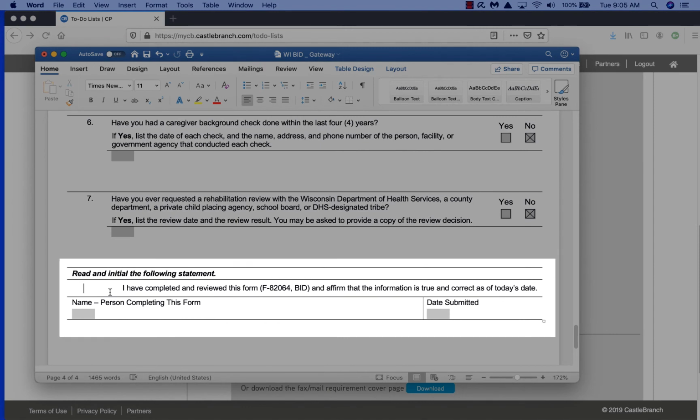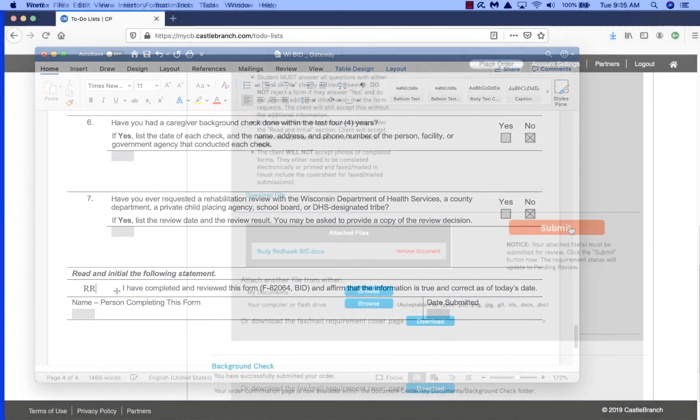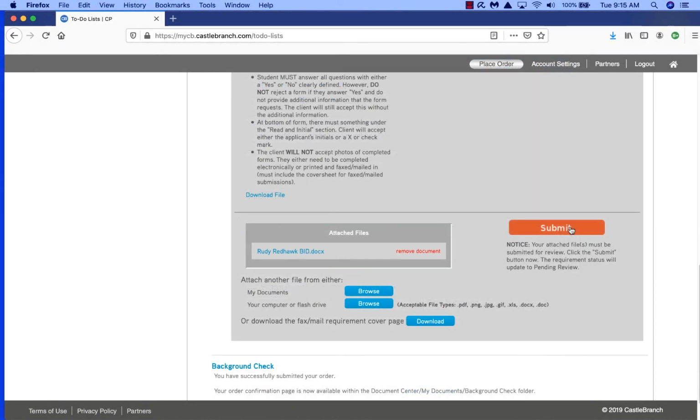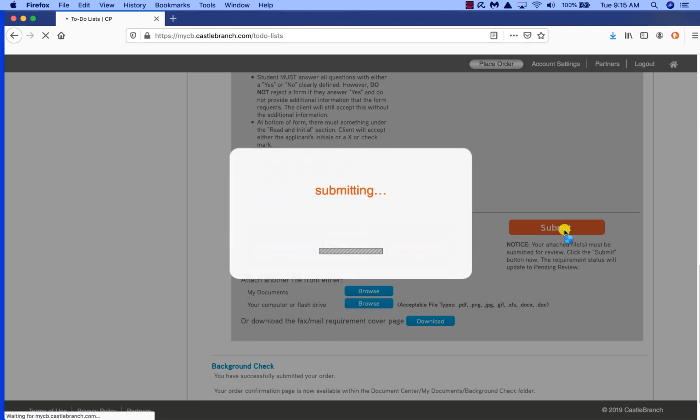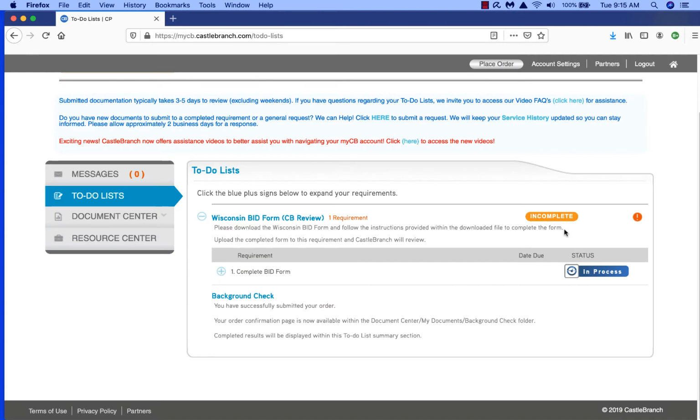If you see the statement, read and initial the following statement, you must initial the form. If you see a statement regarding confirming accuracy, please indicate that you are in agreement with the statement by initialing it. If you don't initial it, the form will be rejected. Click Bid, then Submit. When you see In Process and Pending Review, you'll know you've successfully submitted. Be patient and keep checking your email for updates, as the process could take up to 3 weeks.